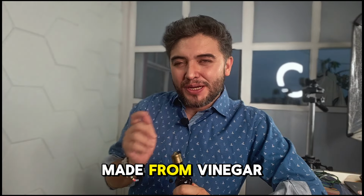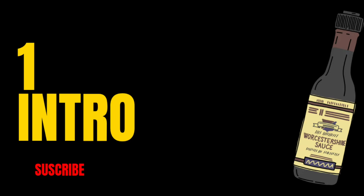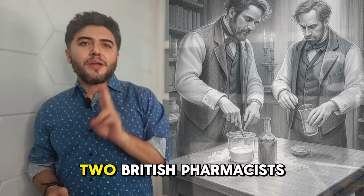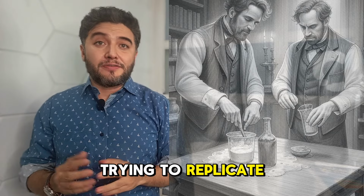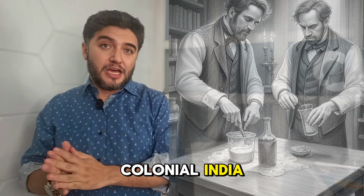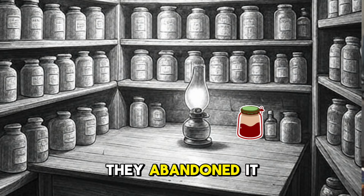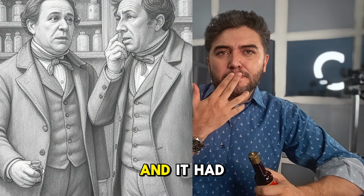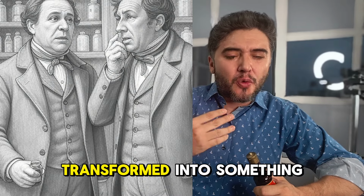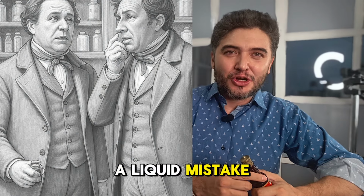Imagine a sauce made from vinegar, molasses, fermented fish, tamarind, garlic, onion, and spices. Two British pharmacists in 1837 mixed it, trying to replicate a flavor brought from colonial India, and the result was awful. They abandoned it in the basement. Months later, they tried again, and it had transformed into something extraordinary. A liquid mistake turned into a symbol of an empire.